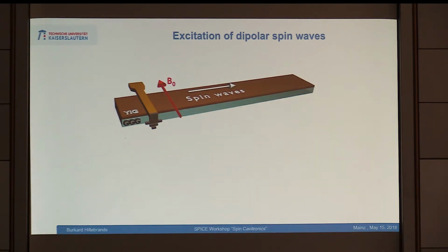One experiment which we did a long time ago should just show you the power of the experimental investigations we are doing. We are using Brillouin light scattering spectroscopy, and that is nothing else than taking photons and scattering them inelastically from the spin waves, or in quantum mechanical language, we annihilate or create a magnon in the scattering process. The scattered photon carries all the information about the energy and the wave vector, and so we can do spectroscopy on the magnons.